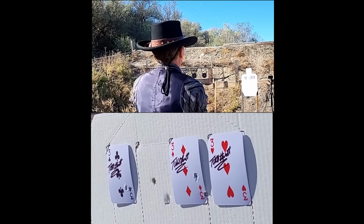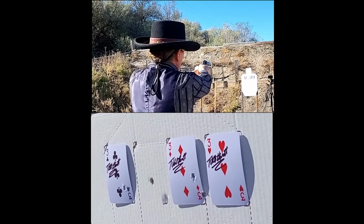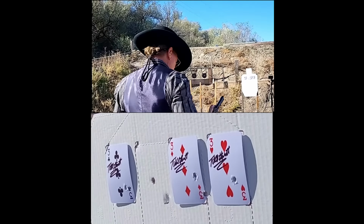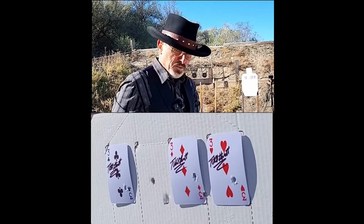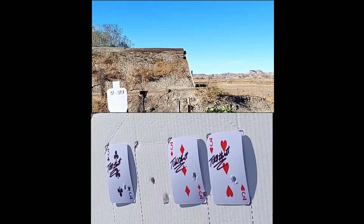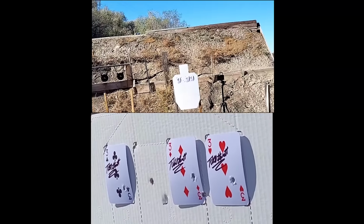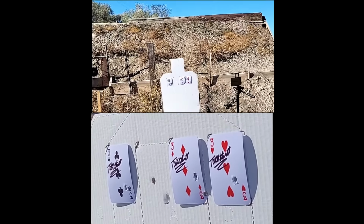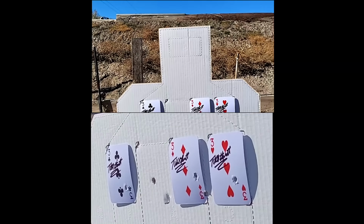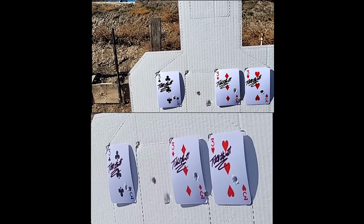All right, last card, the 3 of hearts. And that one's about perfect. All right, so let's zoom up on them. Let's see what they look like up close. We'll put that fallen card back to where it was. But this is 38 Special, so you see the bullet is smaller than the 45 we did in the first round of card shooting.